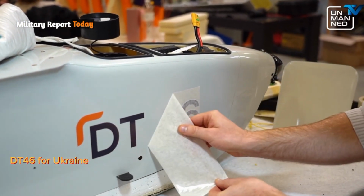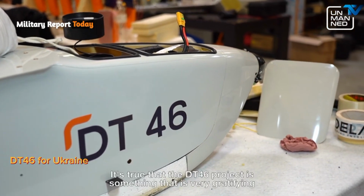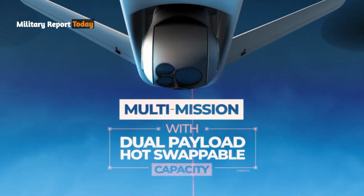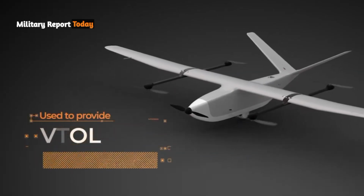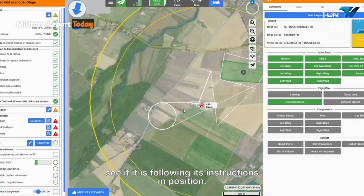Furthermore, a drone that is likely to be of great interest to Ukraine is the DT-46. Due to its long-range endurance, it is equipped with a dual-sensor ISR payload and incorporates EO, IR as well as LiDAR, light detection and ranging, which can work for enemy reconnaissance, surveillance, and monitoring of critical infrastructure.